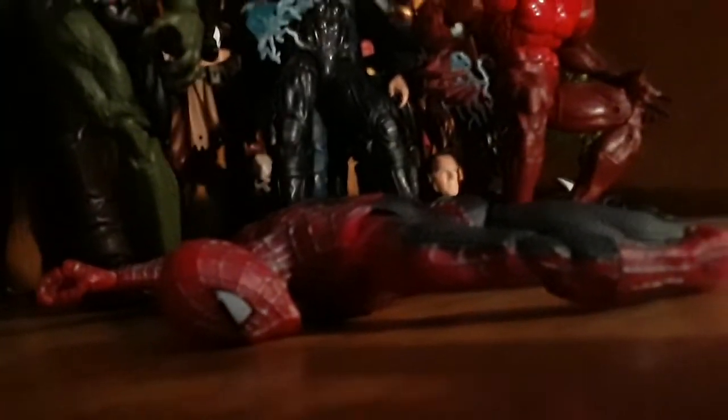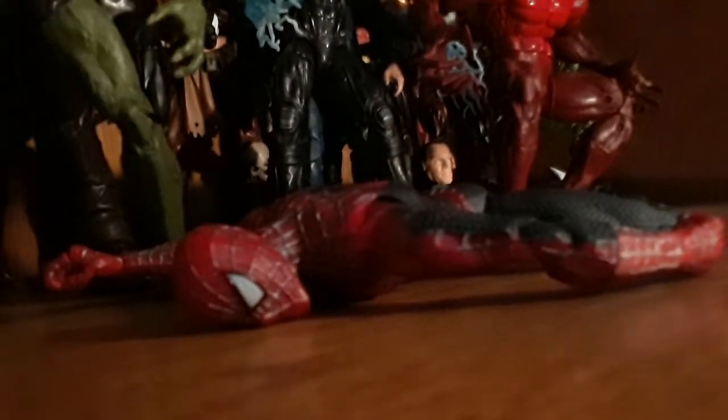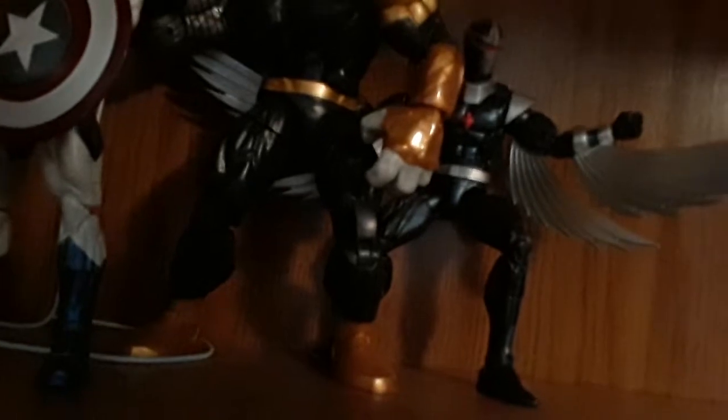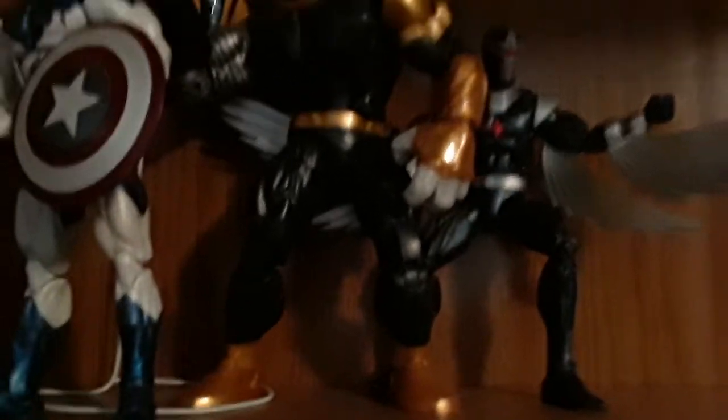And for those of you wondering why Tobey Maguire is on the floor, that's because he is a little derpy noodle and can't stand by himself, so I just have him like that. And sorry if I keep hitting the microphone, or not microphone, my sound box or whatever.